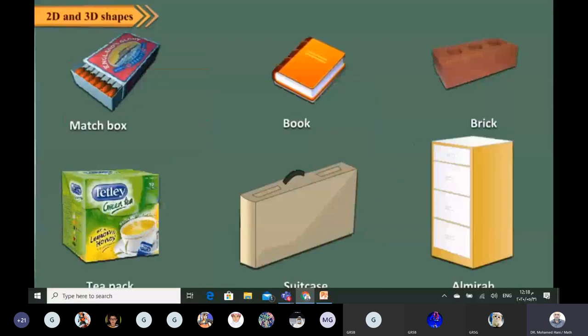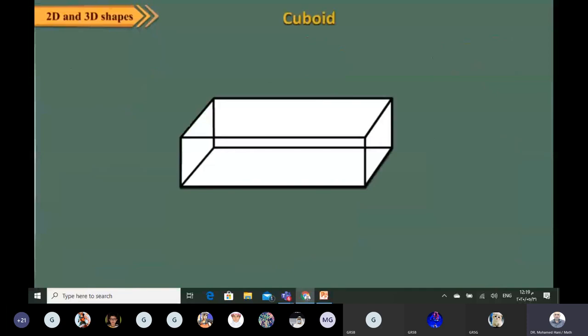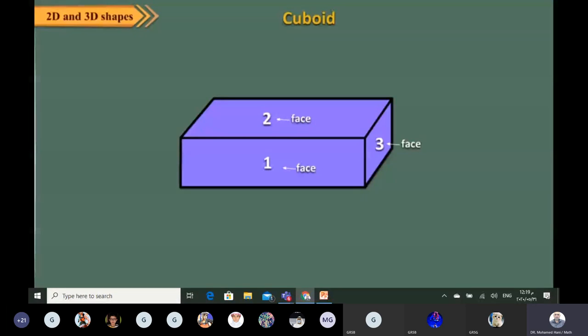Look at the shapes of objects shown here. All these objects have the shape of a cuboid. A cuboid has 12 edges. The point where three edges meet is called a vertex. A cuboid has 8 vertices. A cuboid has 6 faces. In the given figure, three faces are visible and three are hidden.